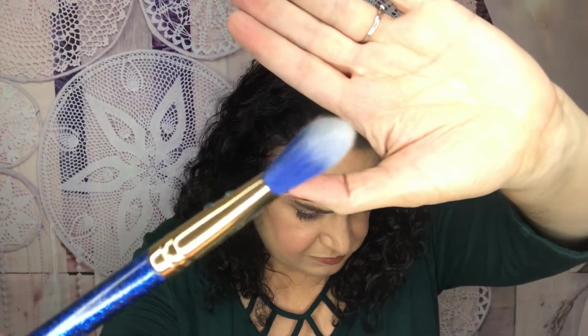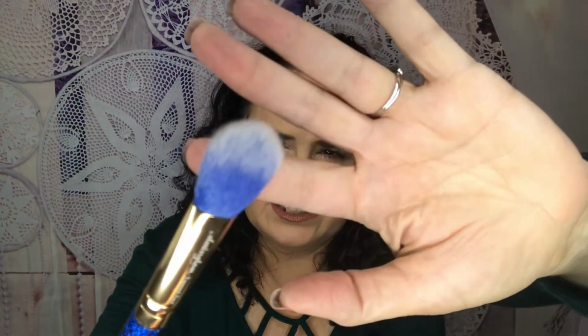Finally, is this really pretty brush from Slim Miss makeup brush. It's their tapered face brush, P62. I don't know if you can see it, it's kind of thinner on this side than obviously this side. And it does have that tapered edge to it.